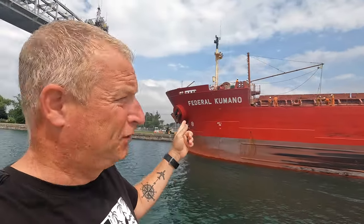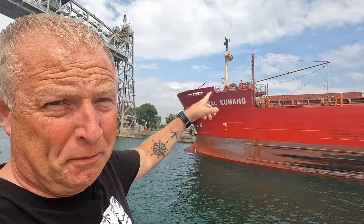I just counted 8 crew hands on deck right here, getting some stuff done. Looks like I'm going to be lowering someone down shortly.